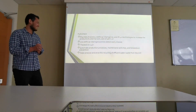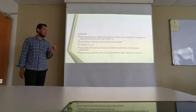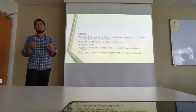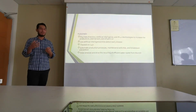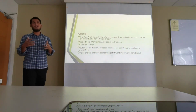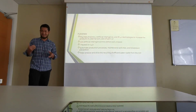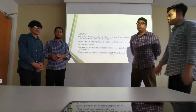Okay, next is analysis and recycling of influent wastewater from the mill. In the factory you have wastewater, so from this system we can improve our wastewater treatment, recycle it and make it new water, so we can use it next time. Okay, that's all from our group about palm oil.